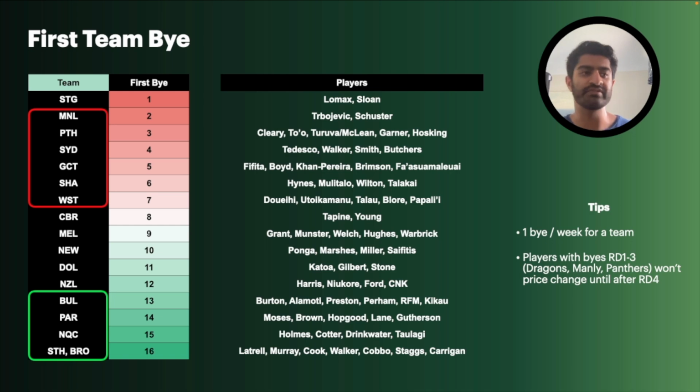And this also works when you're looking at someone like a Selwyn Cobbo, for example, maybe a Kotoni Staggs. You can take a punt on them knowing that at least you've got a pretty good long-term vision of them being in your team without a bye. So these are some of the thoughts that I'd just be thinking about when you're looking at building your round 1 squad.